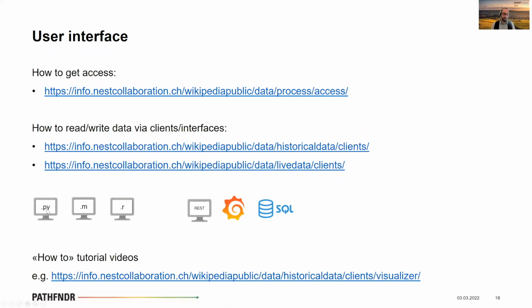These are typically the Python client, a MATLAB client, and an R client, depending on the preference of the researcher, or the interfaces of a REST API, a Grafana visualization tool, or the access to the actual SQL database where you really can dig into historical data. On the wiki page, stuff should be self-explanatory because we intend the open platform to be used by as many people as possible, such that we, as providing the service, don't have to hold everybody by the hand, but that they can query all information that they need from the wiki. For some visualization tools, we also have tutorial videos where you see how to click through how the process goes until you get your time series.